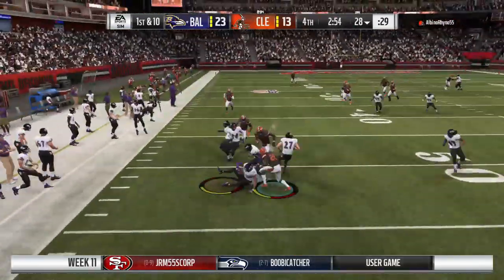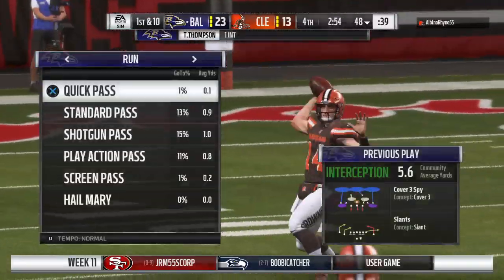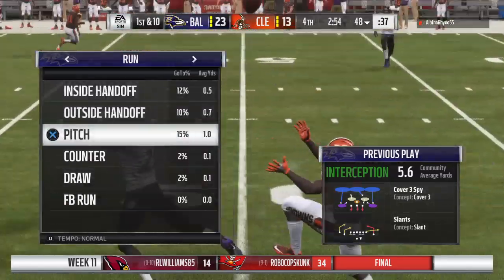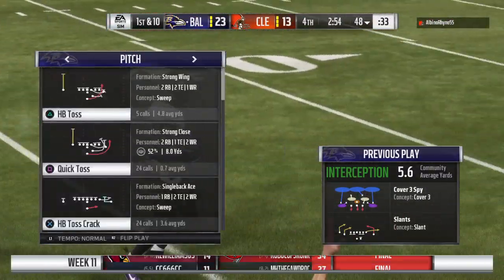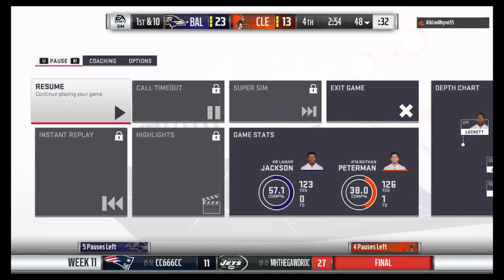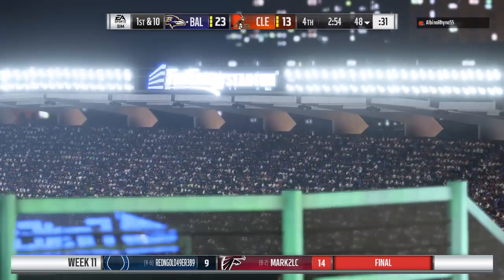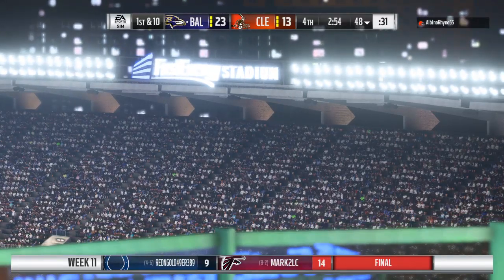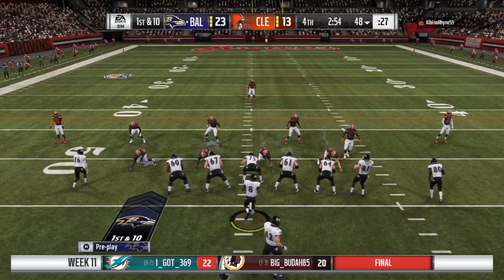And this is intercepted, and that should do it. Tedrick Thompson picks it, and his guys are going to take over at their own 48-yard line. Well, I get what he was trying to do. He was moving to his right and trying to shift the coverage, but instead he shifted the coverage also to the right and threw right into it for an interception.